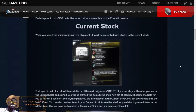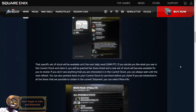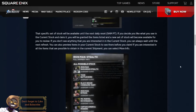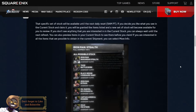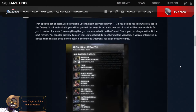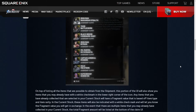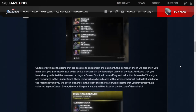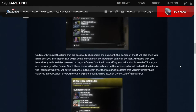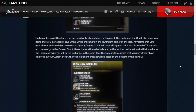Each shipment is going to cost about 500 units, which I think is a good price, and the shipment is going to be on a daily reset sort of situation. So basically, when you go to your shipment, you can inspect it, you can see what's going to be in it. If you like what you see, you can buy it. If you don't, you can wait till the next day. One of my favorite things about this is if you do like what you see and you do buy it, you get to see a new set of stock that you can claim. And if you don't like the new stuff, you can wait till the daily reset and then go and check what's there so that you can buy them.